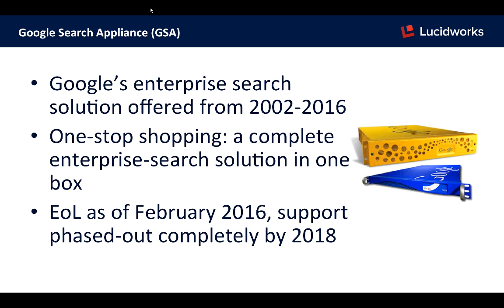So that'll be the rough structure. We'll walk through what GSA did well and how Fusion has that same functionality or better. And then we'll walk through some of the ways in which you can actually enhance your search experience by moving off of GSA onto Fusion.